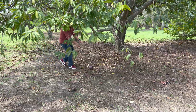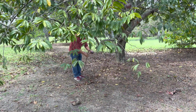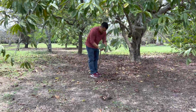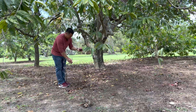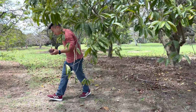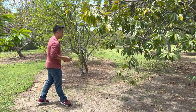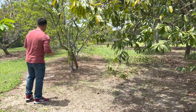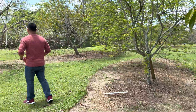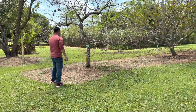I didn't do this, but I did say it, and the fruit did fall. Check it out. Custard apple. I'm gonna eat this and save the seed. Most Anonas from seed produce fruits fairly quickly. Etamoya.